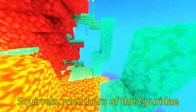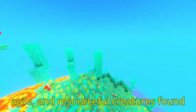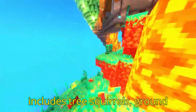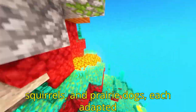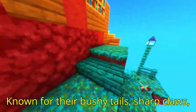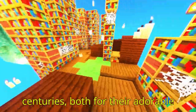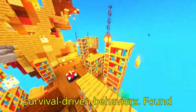Squirrels, members of the Sciuridae family, are some of the most charming, agile, and resourceful creatures found throughout many parts of the world. This family of small to medium-sized rodents includes tree squirrels, ground squirrels, chipmunks, marmots, flying squirrels, and prairie dogs, each adapted to thrive in their specific habitats. Known for their bushy tails, sharp claws, and remarkable dexterity, squirrels have captured the fascination of humans for centuries, both for their adorable appearance and their clever, survival-driven behaviors.